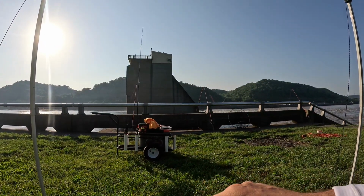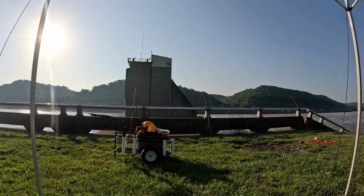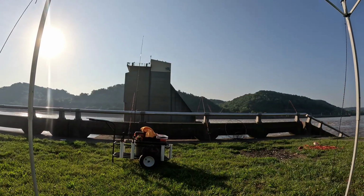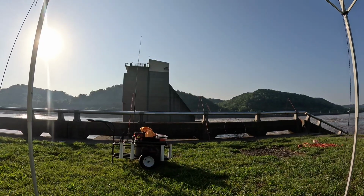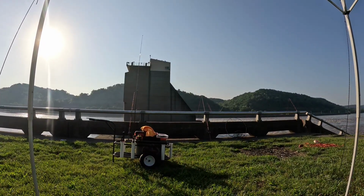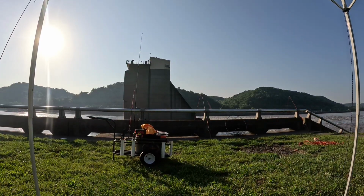We are back out at Pike Island Dam, going to do some catfishing today. It's supposed to get hot here later, around 95 degrees. It's right around 7:30, 8 o'clock right now, right around 72. So it's going to get pretty warm today. Let's see if we can get on a few cats before it gets hot.